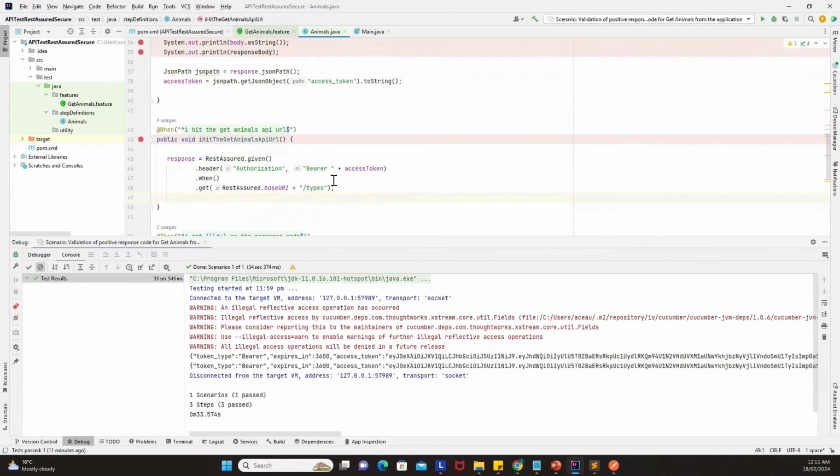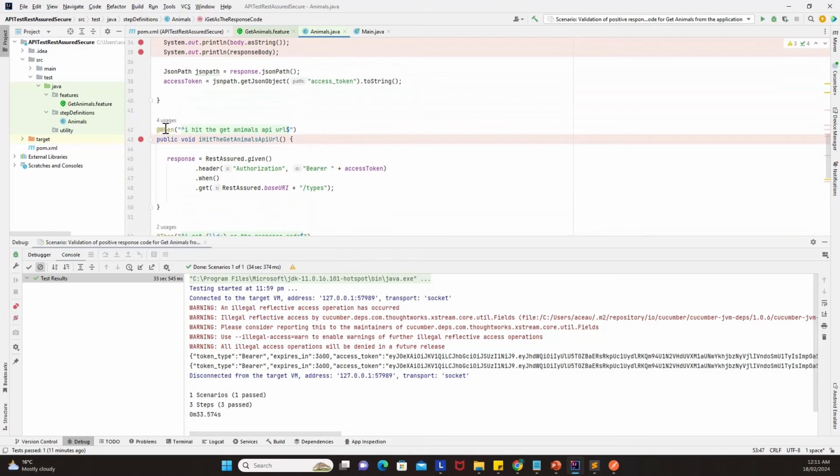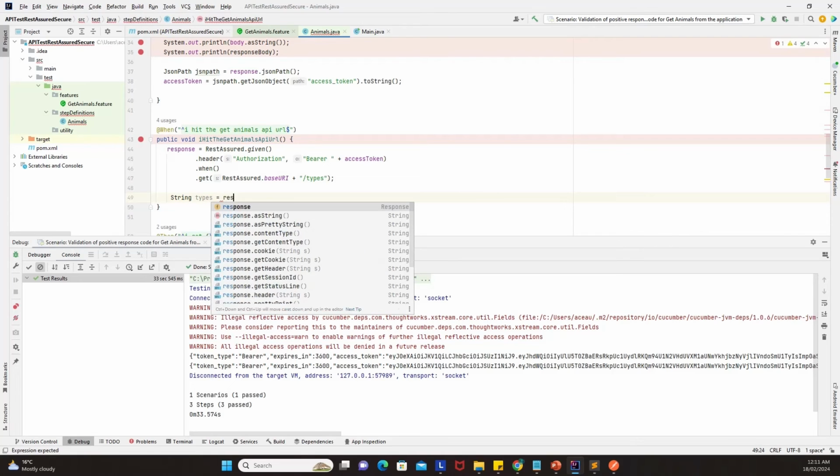Alright, after that, we are required to verify whether this particular API is also working, before we go ahead with the response code. The response code we will also have to define, but once we are in this when statement, let's check whether our API is working and whether our response is coming or not. For that, I'll type here string types equal to.